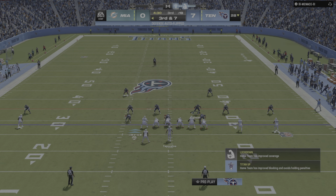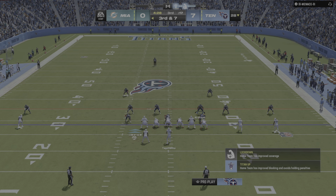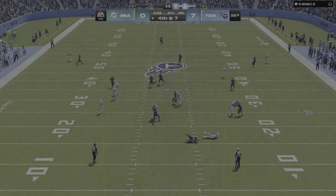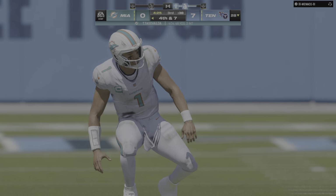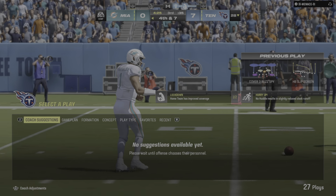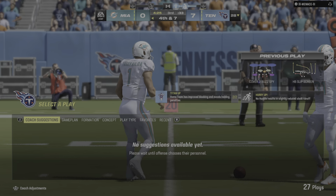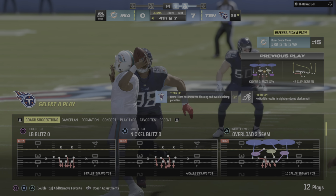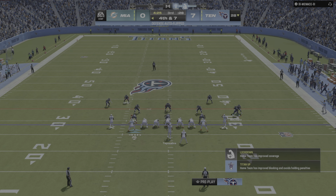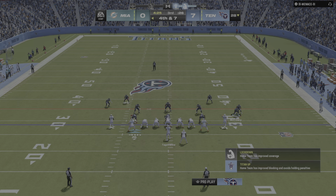Here's 37. 4 for 13. Wow. Here's Tua. A hit as he throws there, incomplete. Well, this is just a continuation of what we saw in the first half. So much for the fresh start to begin the third quarter. Still off-target throws, no rhythm throwing the ball. My dog can throw better than that, and he don't got no arms.